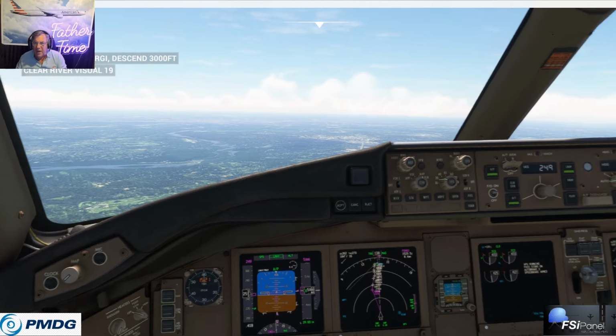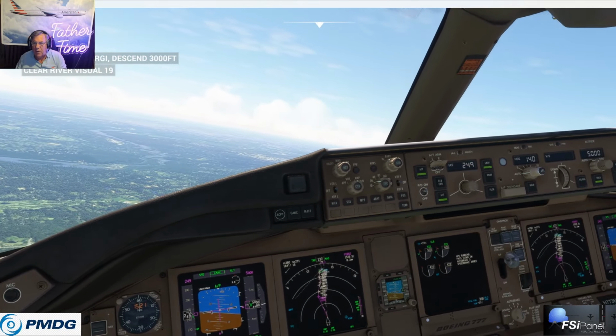Delta 540, descend to 3,000 feet, direct Fergie, cleared the River Visual 19.